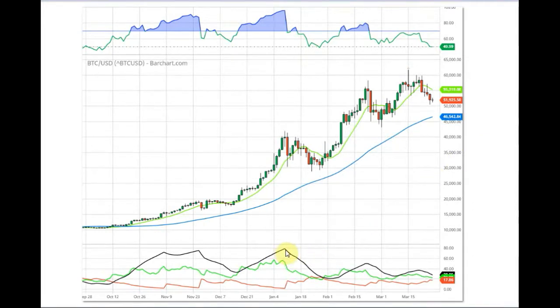And down here, we see the ADX line where it tops out and breaks down. Notice that it does that. So at the top here, down here again, it broke down. Again, at the top of the BTC. And here, you can just barely see that it broke down.